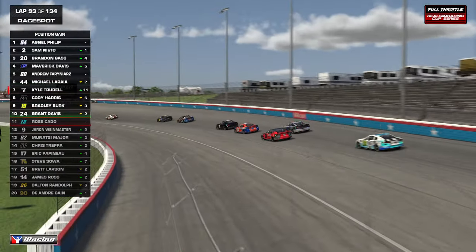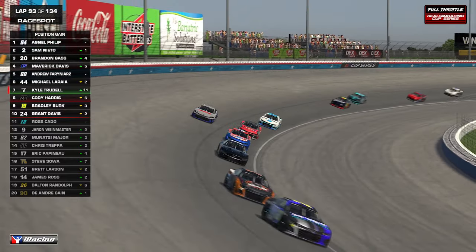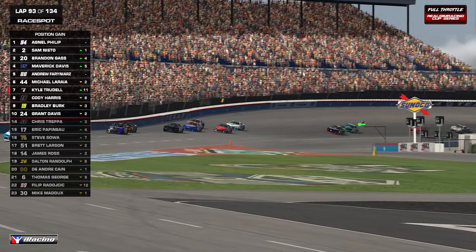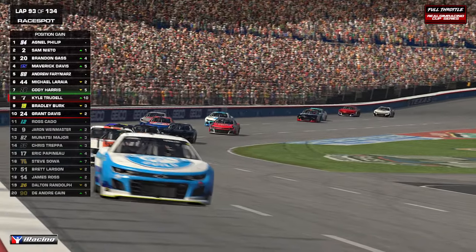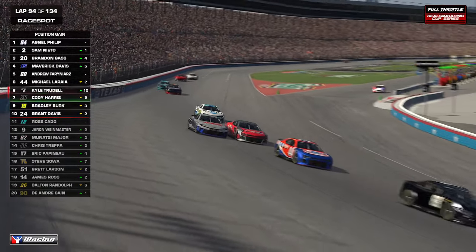Freenosh clear. Laraya clear. Harris to the inside. The 28 car looking to be the fourth driver to pass the 7 at about a lap and a half. So we talked a big game and hyped him up, but now Trudell, in the blink of an eye, starting to struggle. Yeah, I think he overdid his tires a little bit.